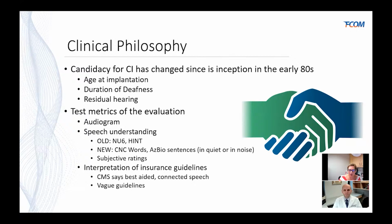We don't just look at an audiogram and assume, like in the early 80s, that they're not going to have any word understanding. Now patients definitely have word understanding. And some of the old tests that we used to use are not appropriate anymore because patients get ceiling effects. Ceiling effects are when scores are high and we're not able to see improvement. So we want to make sure that our testing metrics provide us with scores that we can measure benefit with after they receive the cochlear implant.